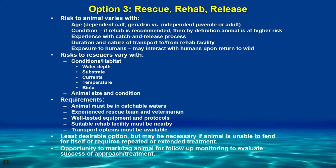The same factors enter in for catch and release work. The requirements are that the animal must be in catchable waters. We have to have an experienced rescue team with a veterinarian. We need well-tested equipment and protocols. There needs to be a suitable rehab facility nearby, and the transport options must be available. This is the least desirable option, but it may be necessary if an animal is unable to fend for itself or it requires repeated or extended treatment. And again, the opportunity to mark and tag the animal for follow-up monitoring to evaluate the success of the approach and treatment is an important thing to take advantage of.